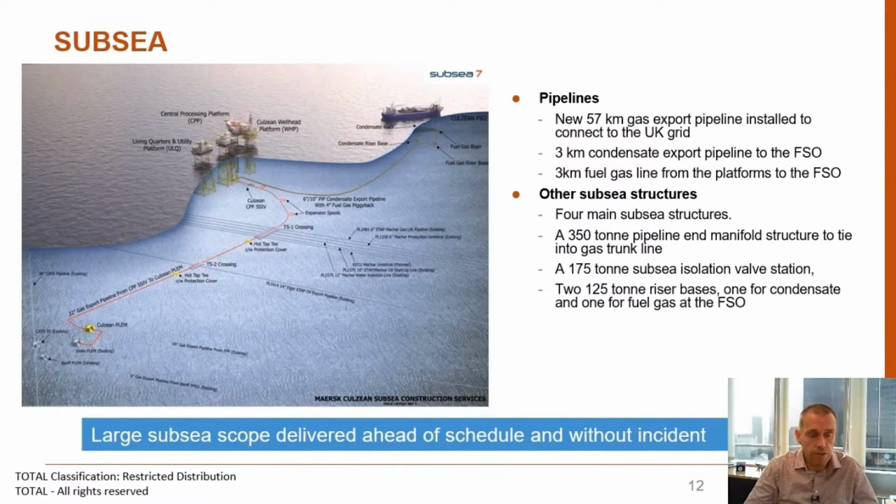Subsea-wise, we also have a significant subsea element to this project. We export 57 kilometres of gas export line to allow Culzean to send its gas to the UK trunk line through the CATS system. And we also have a 3-kilometre line to our FSO.